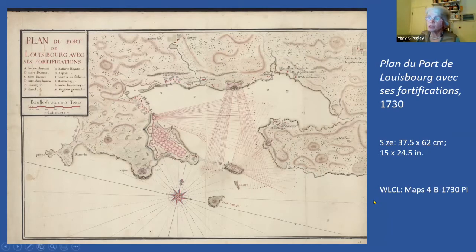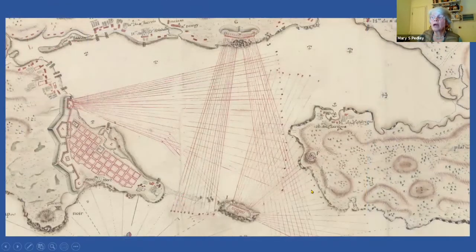And you can see that the dominant color on this map is red, not only the red of the built environment of the town and of the houses of fishermen around the edge of the map, but also the red lines of the cannon fire, the trajectories of cannon fire, as a number of batteries were installed to protect the harbor of Louisbourg. The most dominant one was here at the top of the map, the Royal Battery, which had about, I think, 40 cannons that could aim in two different directions.